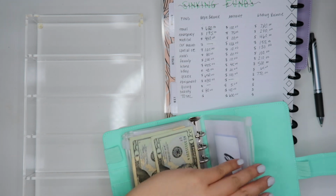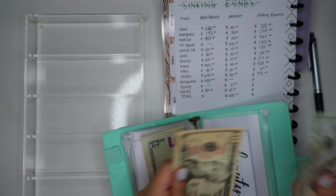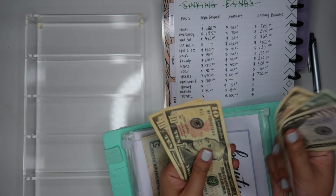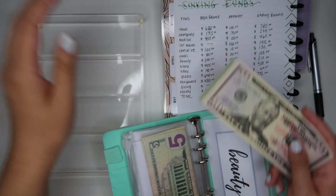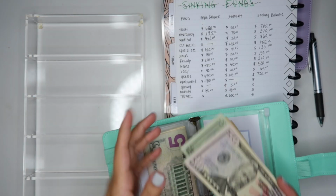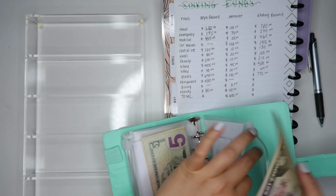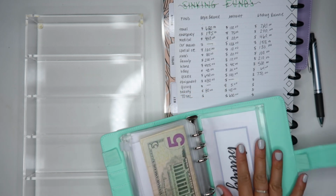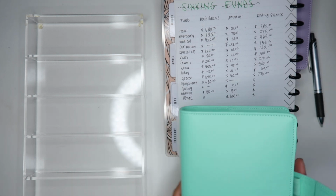And now let's see how much we have. Okay, so for beauty, we have 50, 70, 90, 100, 120. Ooh, the lighting changed. Sorry, you guys. Let me adjust that a little bit. Oh my goodness, it got so dark. Okay, so we have 120 in beauty, which my haircut typically is $120. Technically, I hit my goal already, but we're gonna still stuff it just for the heck of it.